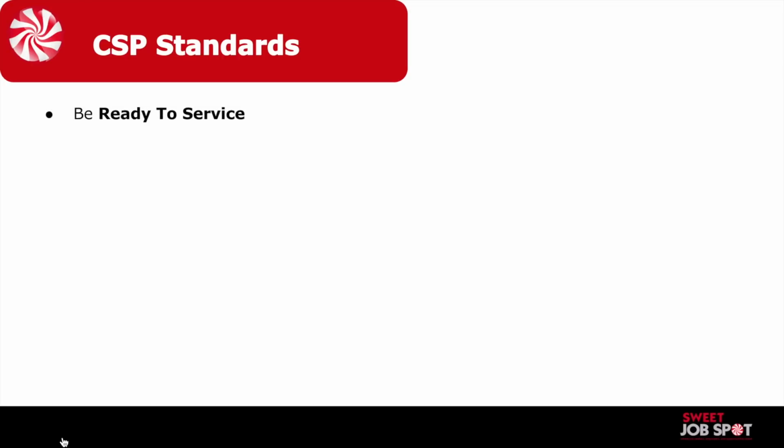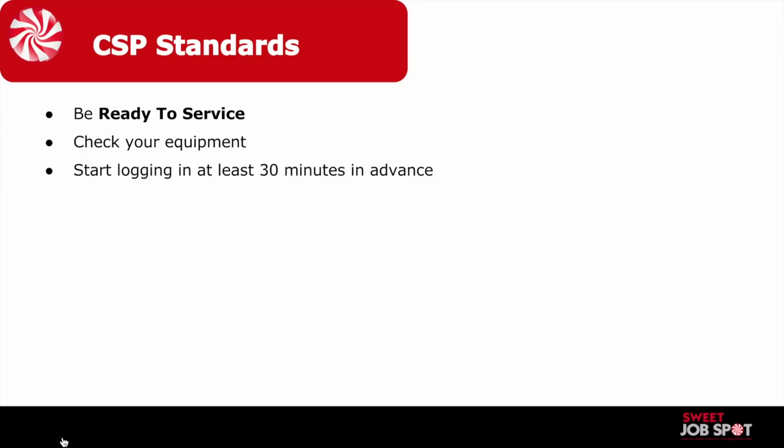We have CSP standards here at Sweet Job Spot. The first is to be ready to service: always check your equipment, and start logging in at least 30 minutes in advance of your shift. That means you want to go and get your coffee, tea, water, take your bathroom breaks, and get your paper and everything ready to go so that you can start servicing and be ready.